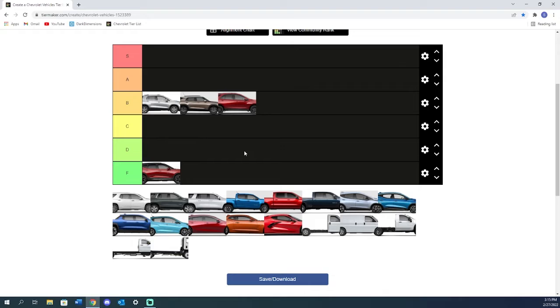Yeah, I know. Don't worry, we'll speed up. Traverse. This is their largest. Maybe this is a speed run. Yeah, we're actually speed running the Chevrolet tier list. Traverse starts at $33,700.